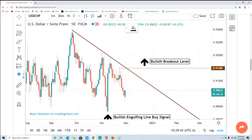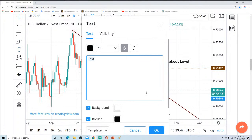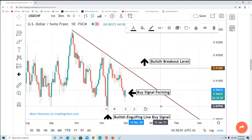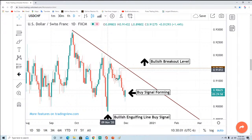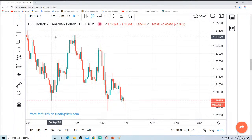So why don't we put a little directional, and we'll put this here. We're going to have a buy signal forming. It hasn't happened yet, so don't get all overzealous, but you have to watch how the US dollar Swiss ends the trading day today. All right, so that's what we have going on right now in the European currencies. US dollar Canada, talking about falling below the floor.